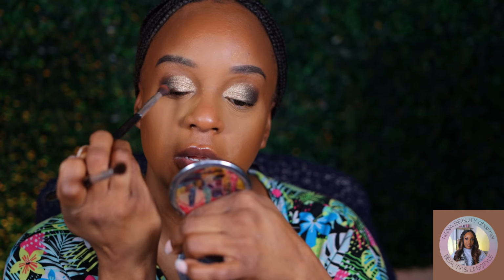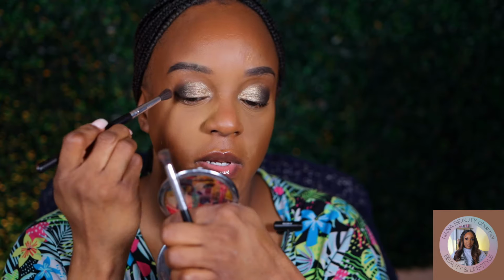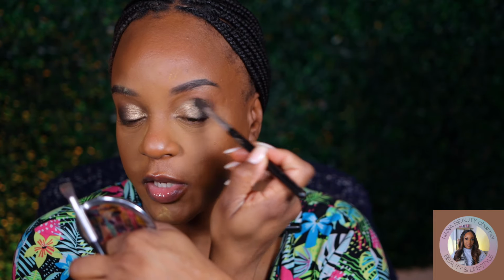Well, I'm going to leave this palette on my desk. I got like three or so more of these type of palettes that I never pick up. But according to this look, I need to pick it up more. I'm just blending out the edges. I'm making sure I look at the time too, because I'm on a time track today.